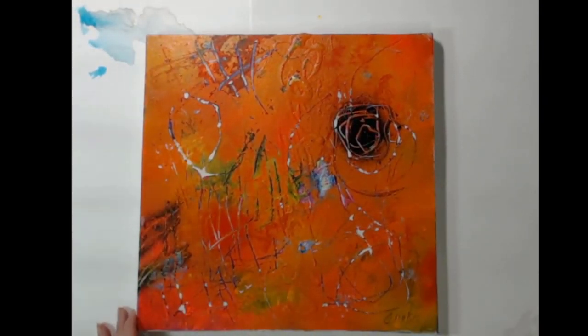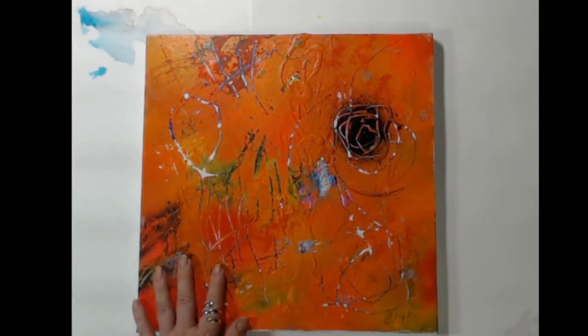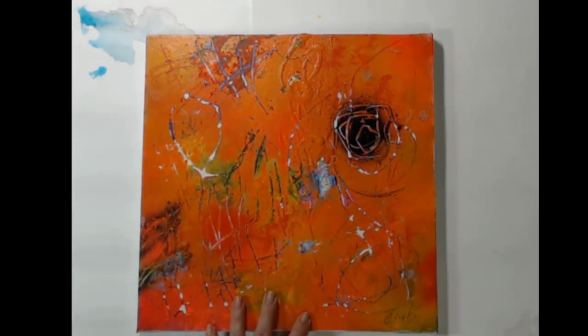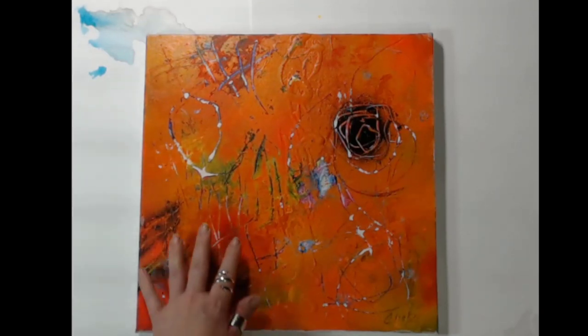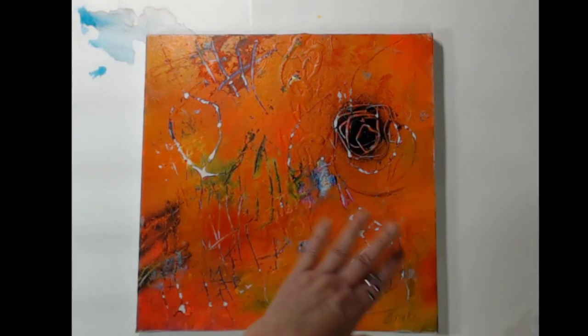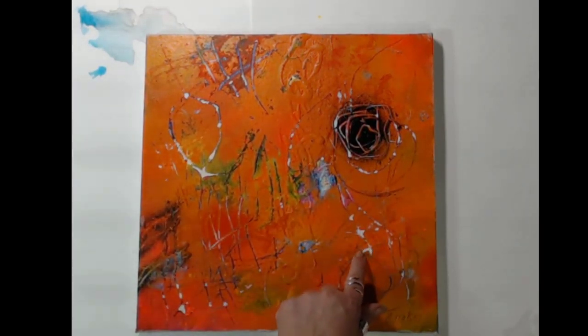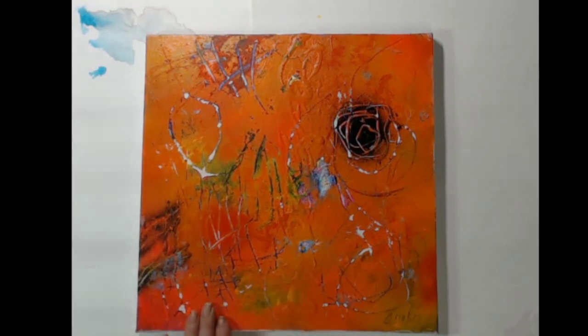But the scratches and the scrapes through the technique I use go all the way down, some through the canvas, some not through the canvas. But I wanted to show you the end so you could understand the beauty of this technique and how it can be used several different ways to create something that is, to me, a beautiful technique.